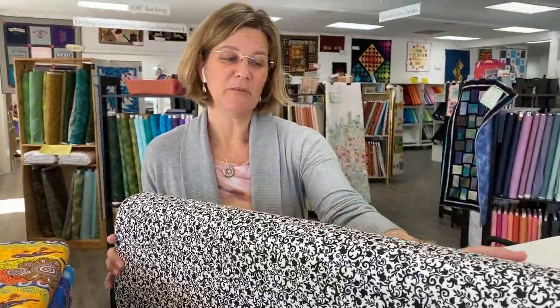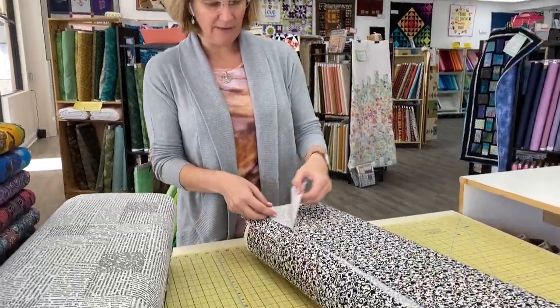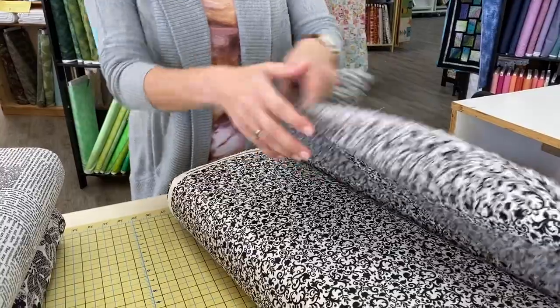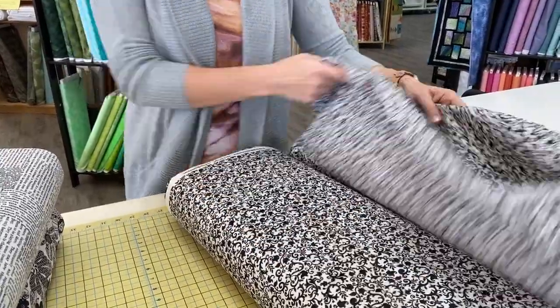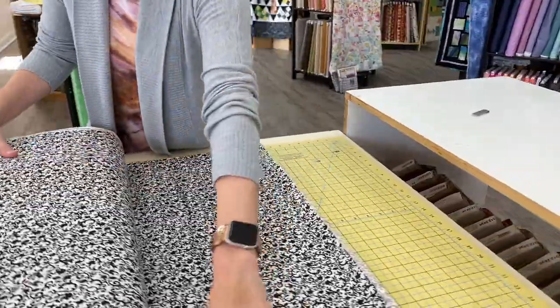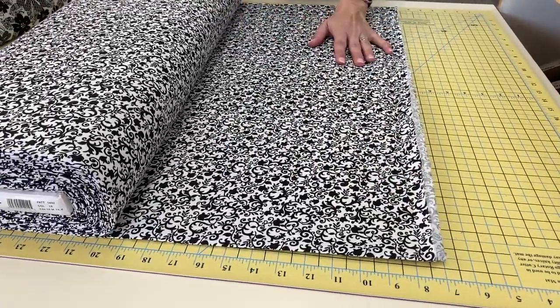Now, on one of last week's videos, somebody was asking me about tearing and why we tear our backings. Let me just give you a quick little show here. The backing is folded 4 times. So we have 1, 2, 3, 4 layers in one piece of fabric. So if we were to put it here on the cutting counter and try to cut it, we can't really line up this edge and have this edge line up reliably.